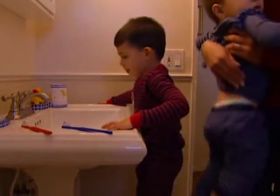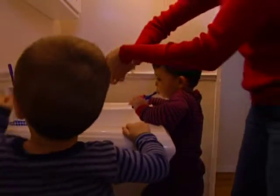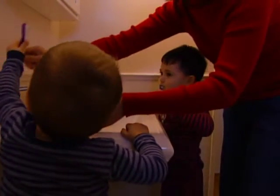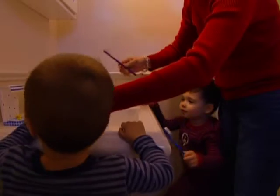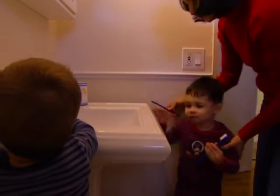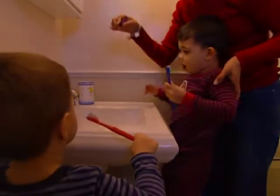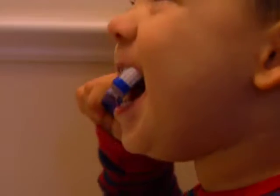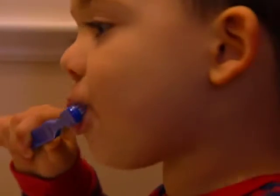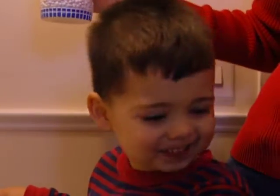Yeah, see, now we have your blue one, and Luca has the red one. That's Mommy. I know. The blue toothpaste. But it's my blue toothbrush. Yes, it does. Yeah. Let's see, now let's brush your teeth. Okay, right. Good job. Excellent. Good job, Matthew. Beautiful teeth. Let's see how clean they are.